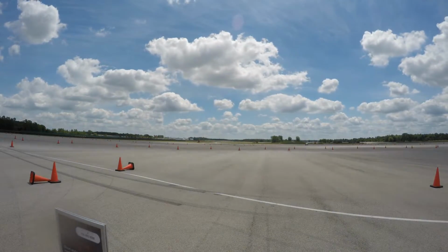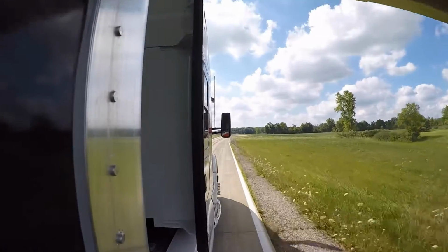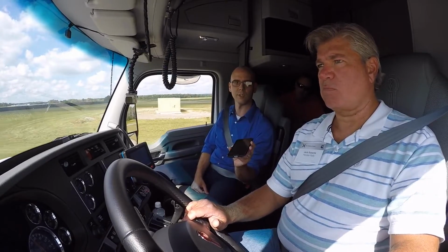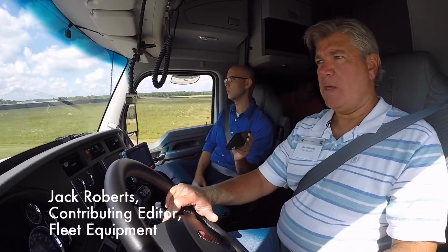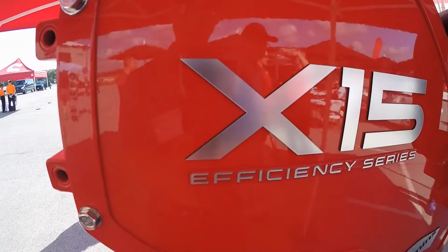I'm at the Transportation Research Center in East Liberty, Ohio, to test drive the Cummins X15 engines and talk with Tim Proctor, technical leader, heavy-duty engineering, Cummins Inc., about the differences between the two engines and what fleets can expect from the new offering. I also caught up with Fleet Equipment contributing editor Jack Roberts, who shared his thoughts during the test drive.